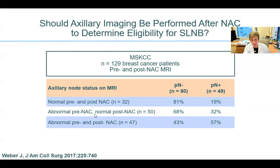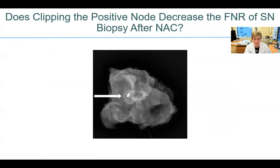If the nodes started out looking abnormal but became normal, a third of them had nodal metastases. And even in those patients whose nodes looked abnormal and stayed abnormal, 43% of them had negative nodes. So neither MRI nor ultrasound is valuable in making decisions about whether or not to perform a sentinel node biopsy, and we simply use physical exam.